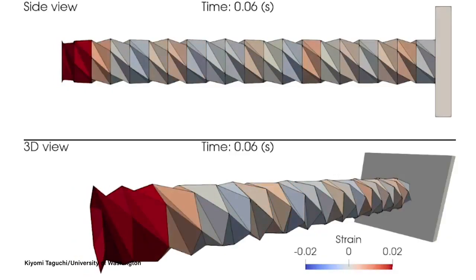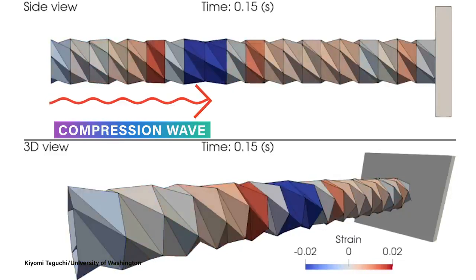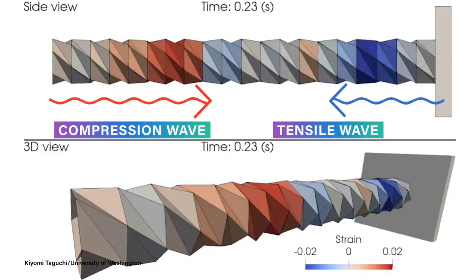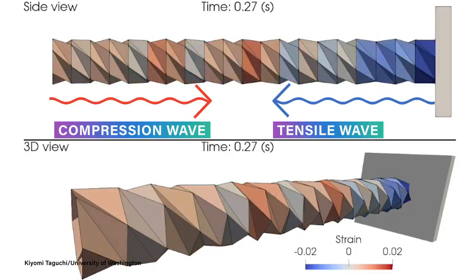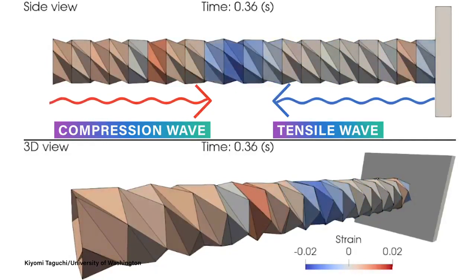What you can see in this 3D model is that as the impact from the compression wave, shown in red, propagates or travels through this structure, it creates an opposite force ahead of it, the tensile wave shown in blue. This happens so quickly that the tensile wave actually opposes the impact, softening it significantly.